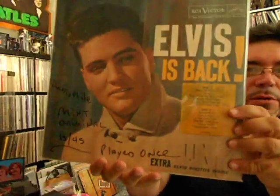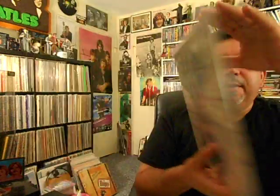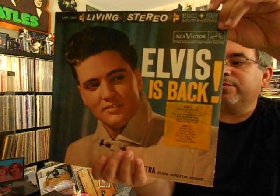Alright, so now we're going to show 3 Elvis Presley records for you Elvis fans out there, of which I am one. And the first one comes from the same place. It's funny because it says on the outer sleeve, audiophile, mint original, played only once. And I really wonder how they could possibly know that. How do you know it was played once and not like 12 times or something like that? But still, this is the Elvis Is Back album. It's really in nice shape. Probably one of the best as far as quality goes that I've seen.